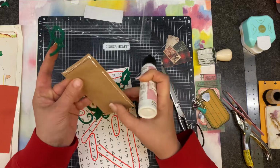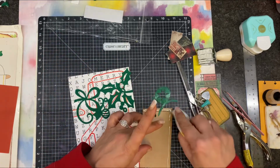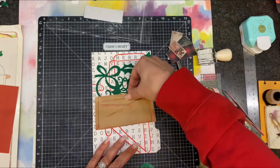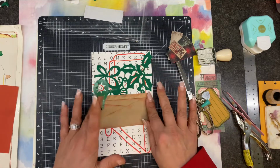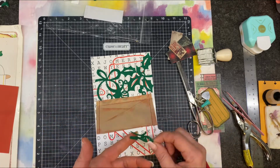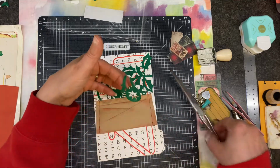Oh! No, no, no. Angela. Do-overs. I wanted this to be a belly band. Whew. Saved. All right. Make sure it's not gonna... We're good. All right, let's see. How could we... Maybe we just cut this little piece off and leave that.